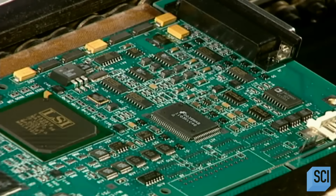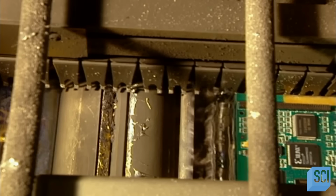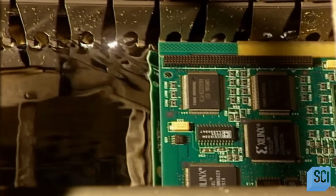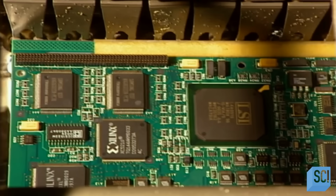The metallic placement points need to be soldered to the card. The soldering of the circuit components through the card is done with a bath of molten tin lead alloy at a temperature of 465 degrees.